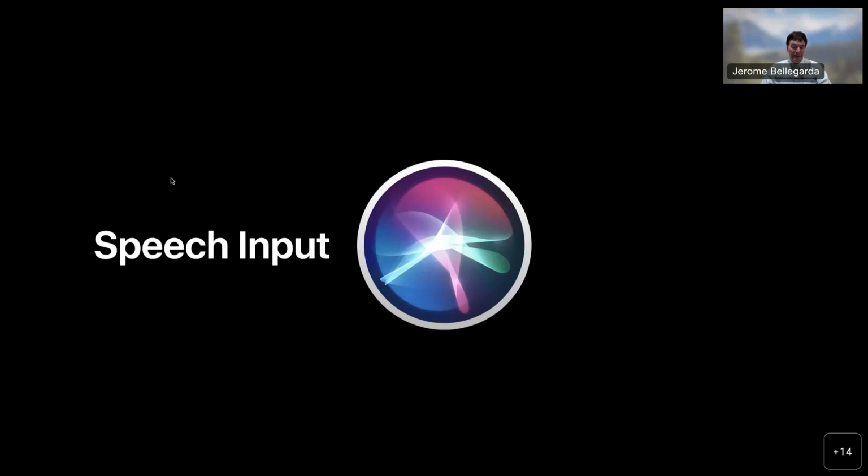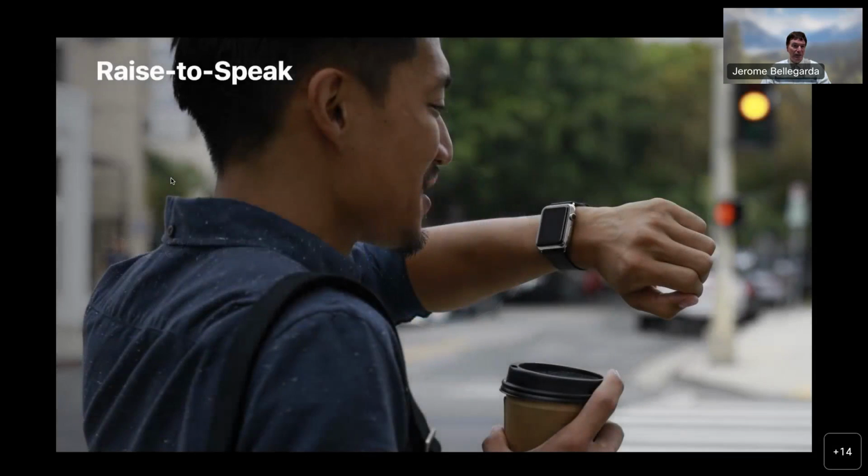And that is, I would like to take a closer look at the design of the raise to speak mechanism for hands-free Siri on the Apple Watch. So this is a feature by which you don't have to say, "Hey Siri," you just raise your wrist and speak to the watch, and the system will understand that the speech is directed to the watch and then proceed accordingly. So imagine the requirements.